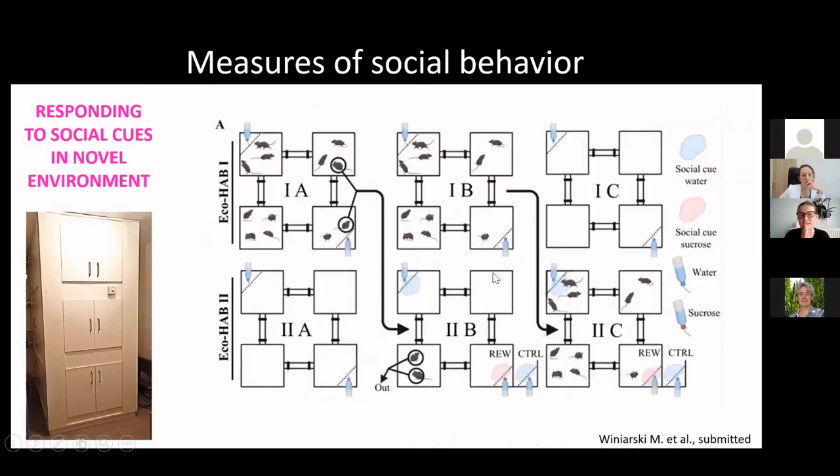Another version of the same experiment is enabled by us having a couple of Eco-HABs that are stored in identical spaces. As you can see here in the graphic to the left, we have three levels, so we can move animals from one level to another. And in this case, we were very much interested in how animals adapt to a novel environment based on the social cues that are left there by their familiar conspecifics. Very briefly, because this is only for you to understand what kind of experiments can be done with the system: we have a group of animals that are housed in one Eco-HAB, let's say on this level. And then we separate from this group two individuals, and we allow them to enter a completely new space, a clean apparatus, let's say on the first floor.